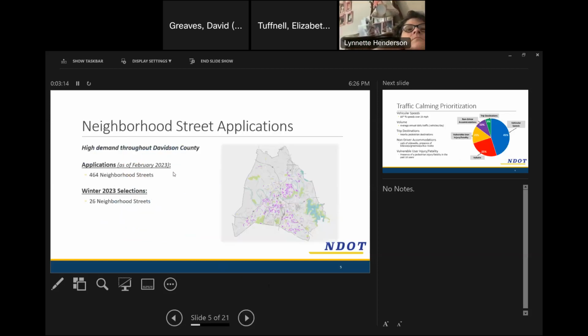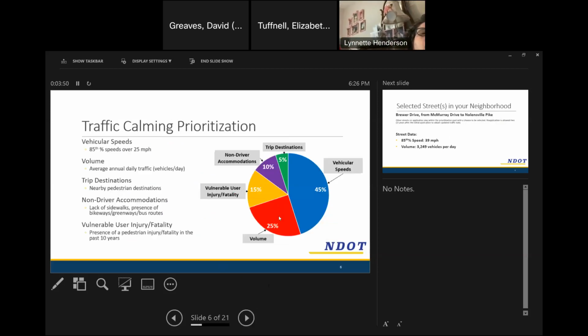So this is a program that's in extremely high demand. This map is from the NDOT Traffic Calming Tracker. That's new as of this year, and it's really helpful to see where in the city neighborhoods are applying for this program. That's all these purple segments here. There are currently roughly 464 applications in the queue, and every 6 months we choose 25 or so to deliver as projects. So congratulations to Brewer Drive. You were selected, and we get to move on through the process.